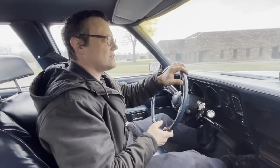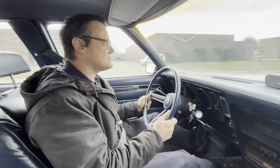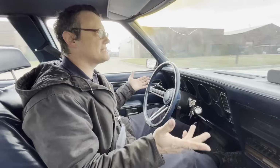I feel like I can see things better. Oh, visibility is so much better inside this car than our Michigan State Police B-body. Yeah, everything's kind of in reach. It's just everything's more pleasant to use.